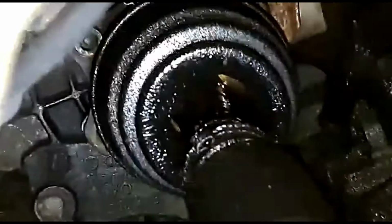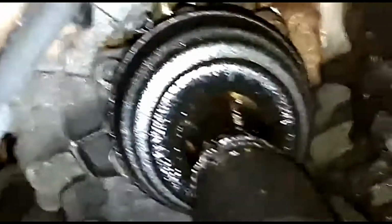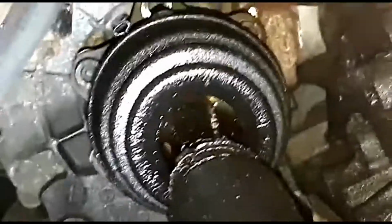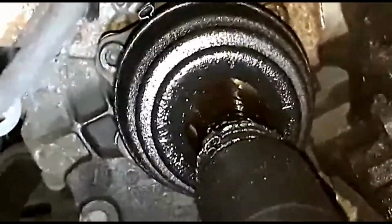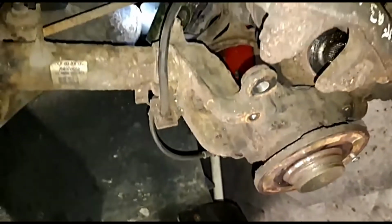All the rest, there you go. That one's missing. The top one's missing. And I can't show you at this angle, but underneath the other ones are missing. It's literally held on by 2 bolts. So whoever's had this drive shaft off and put it back on, I've only put 2 bolts in. Absolutely shocking, man. Cowboys. Dilly dilly.